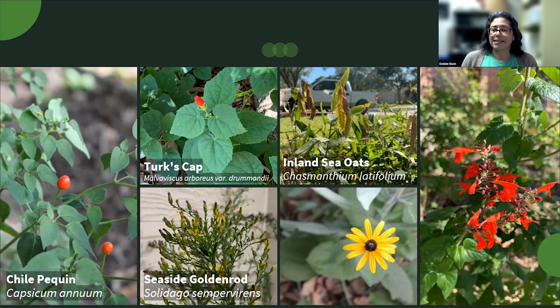My favorite grass, inland sea oats. This one has migrated from where it was originally planted. It wasn't thriving where I had it, but now that it's moved, it's growing and filling in the space nicely.